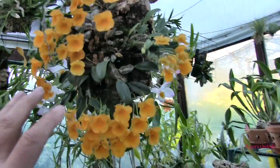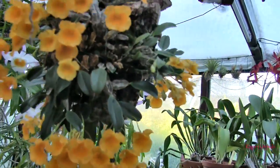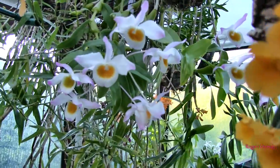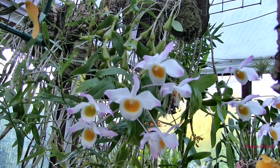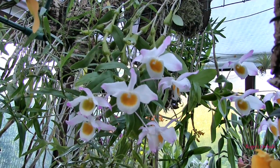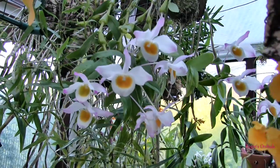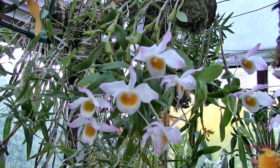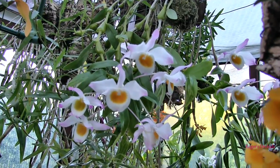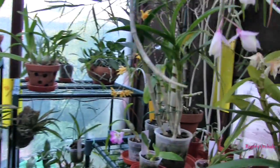That's virtually fully open now. I've still got a few buds just opening, but I think they're virtually all open now. Hiding up behind that is Dendrobium, oh come on, not Friedrich, findlayanum. I'll get there in a minute. Brain doesn't work properly this time of day. All the buds that are buds at the moment are open, but I do have more to come, I believe. Some of those could be kikis. We'll have a look and see.